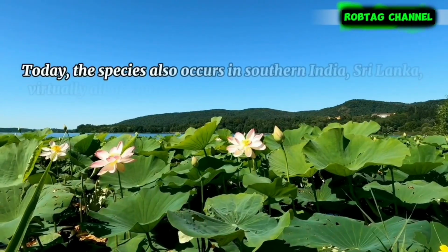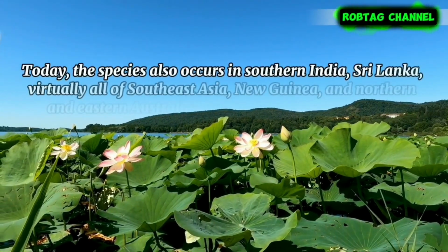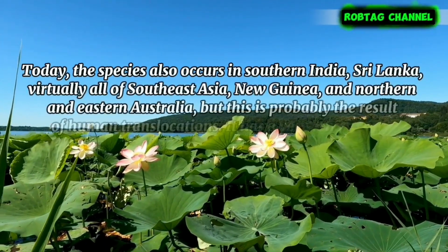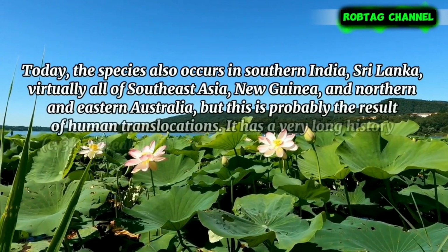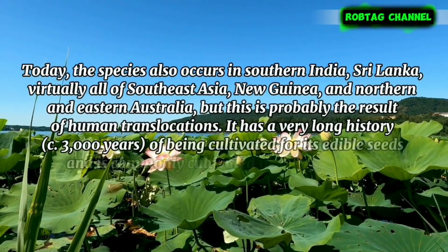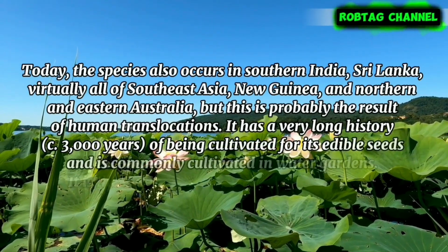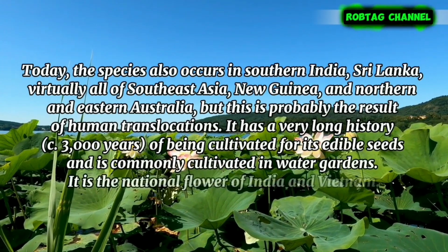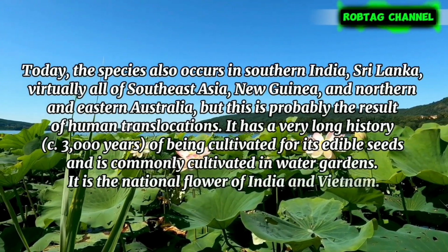Today, the species also occurs in southern India, Sri Lanka, virtually all of Southeast Asia, New Guinea, and northern and eastern Australia, but this is probably the result of human translocations. It has a very long history, circa 3,000 years, of being cultivated for its edible seeds and is commonly cultivated in water gardens. It is the national flower of India and Vietnam.